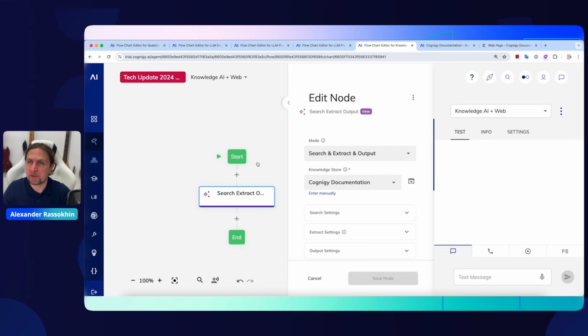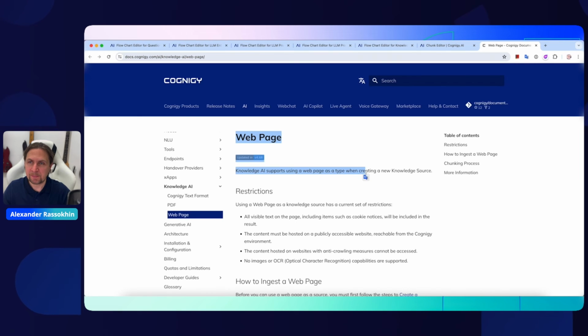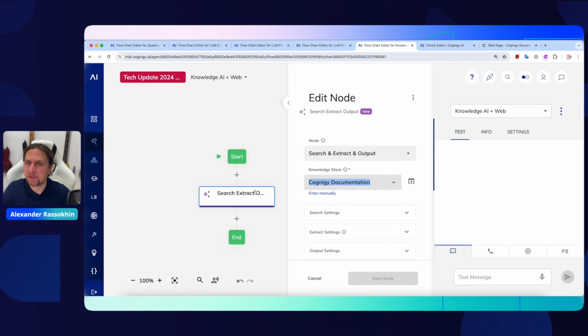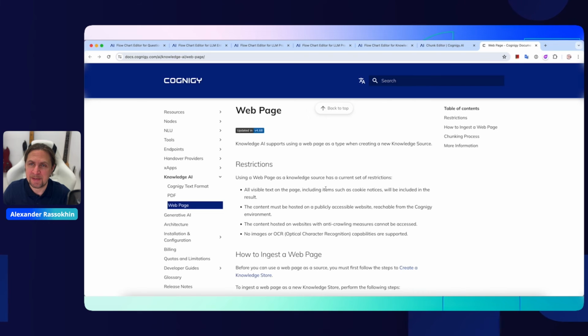Here I have a knowledge store called Cognigy Documentation. I have a knowledge source that uses web page as its type, and this URL here is this page from documentation. So here we have the search extract output node that searches in the Cognigy documentation. And to answer my question, it will only use this information from Knowledge AI, which contains documentation about this new option.